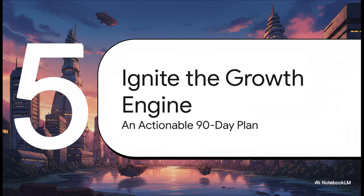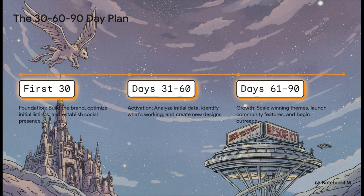So we have all the strategic pieces on the board: the soul, the archetypes, the products, and the science to make it all discoverable. Now we bring it all together. We need an actionable plan to move from theory to actual execution. Your first 90 days are all about launching, learning, and then iterating. In that first month, you're just building the foundation.